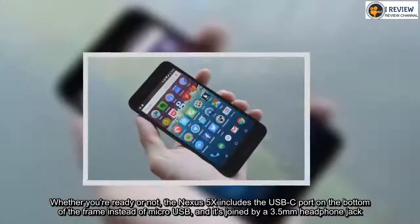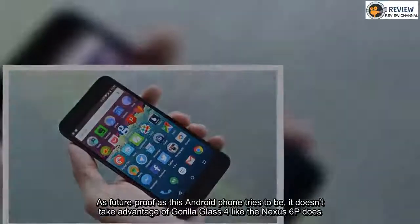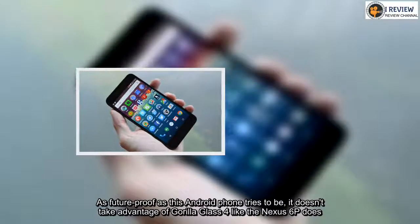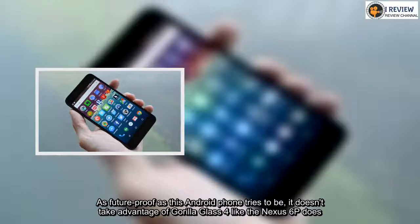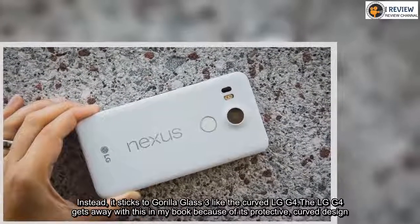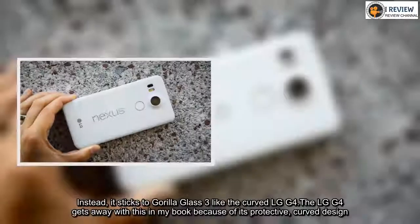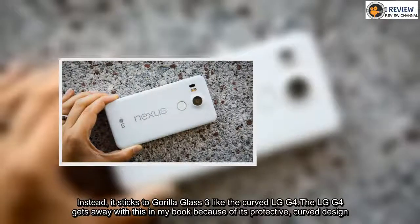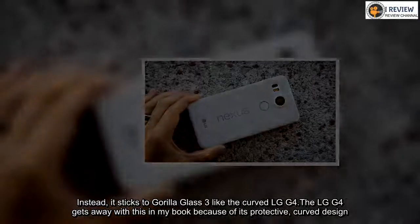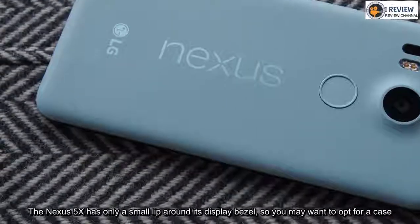As future-proof as this Android phone tries to be, it doesn't take advantage of Gorilla Glass 4 like the Nexus 6P does. Instead, it sticks to Gorilla Glass 3 like the curved LG G4. The LG G4 gets away with this in my book because of its protective, curved design. The Nexus 5X has only a small lip around its display bezel, so you may want to opt for a case.